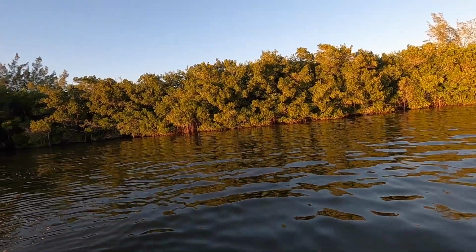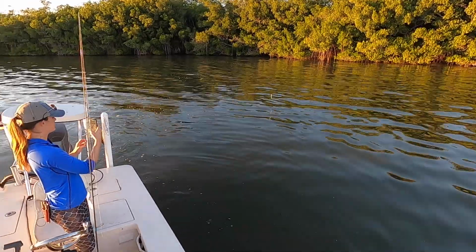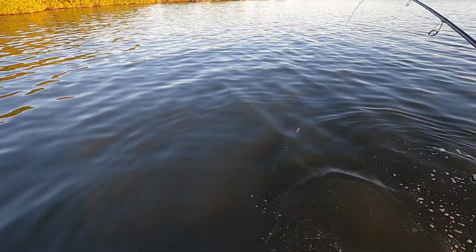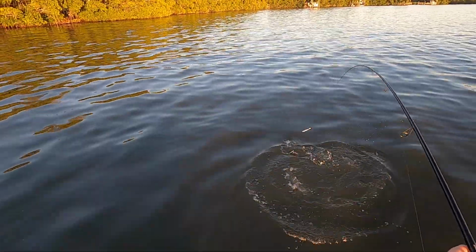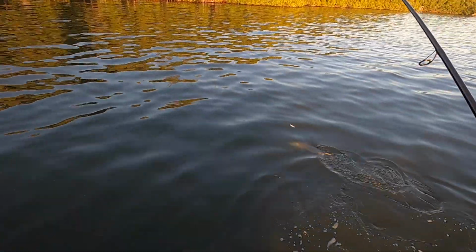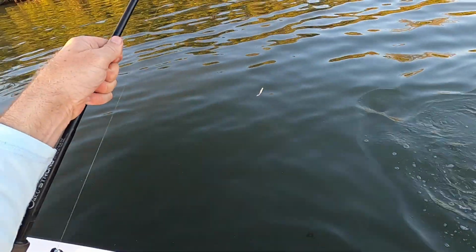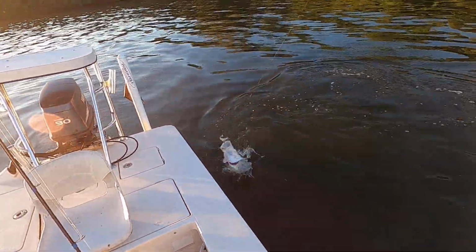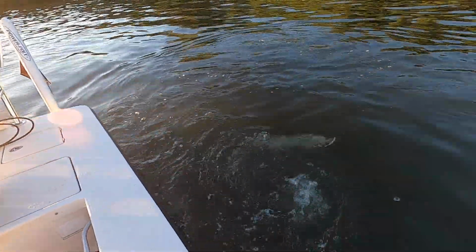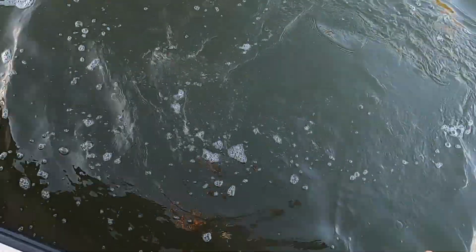Trying to get redfish and trout. We got some dinks. This actually will finish the slam too. That's cool. Trying to keep that line away from his, it's going through his mouth right now. I need him to get on the other side. Come on, other side, buddy. All right, I'm gonna get my hands on this guy. Come on, come on. He is a thick snook. Whoa. All right, there we are. The hook's good on that side. Come on, buddy. Nice. Got him by the tail.